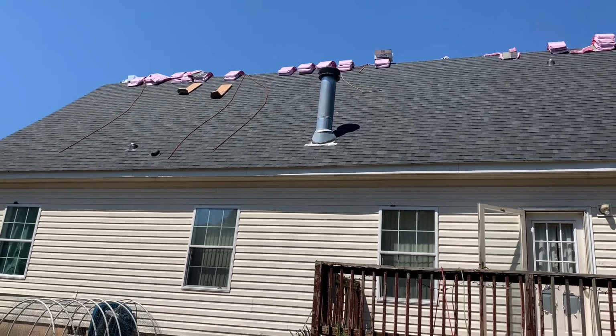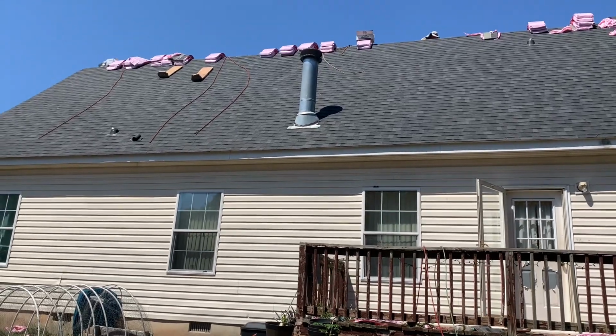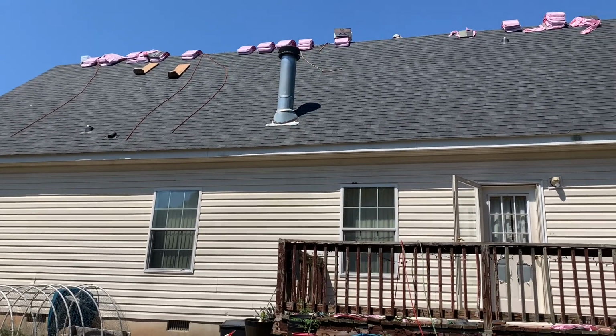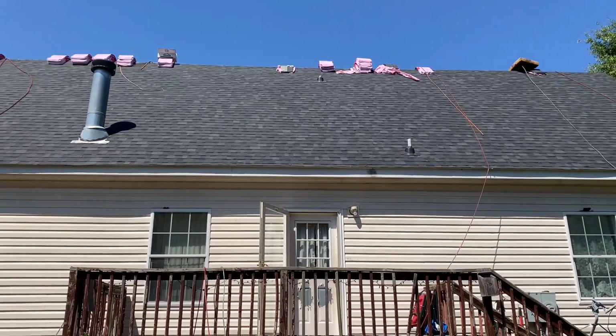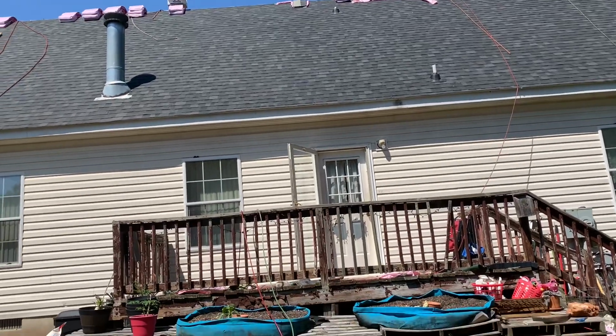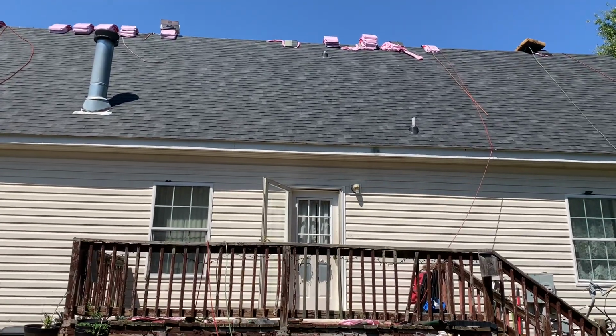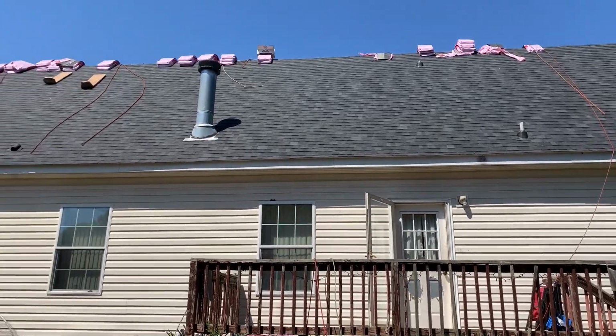All right, you guys, another update on the roof. So you guys, they already got the back of the roof pretty much done, and it's looking really, really good. Super satisfied with my front area. They did begin to clean up a lot, but they still got some cleaning to do.